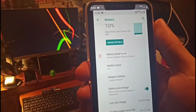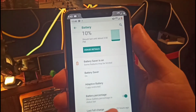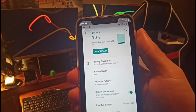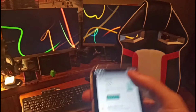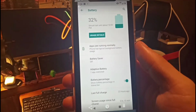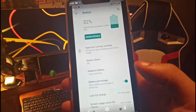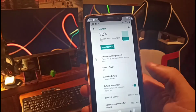You can see this was a screenshot, and it says last full charge right here, 33 hours. It says the screen usage since full charge was 5 hours and 37 minutes. You can see right here that I was at 10% at this point in time. Let's go over here, and you can see I was at 32% on another day after 23 hours with 5 hours of screen usage.